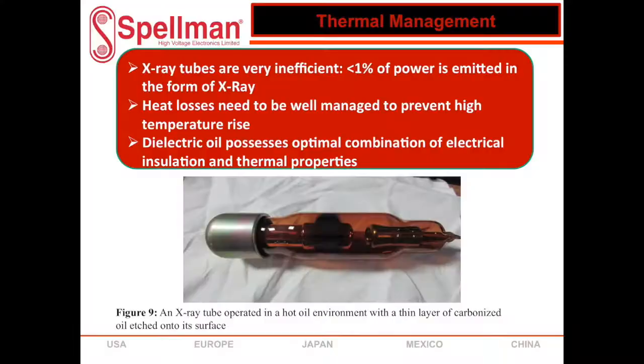Okay, that's about as inefficient as it gets. Heat losses need to be well managed to prevent high temperature rise, which I'll go into detail. We've already gone into some of the details why, but we'll go into more. The dielectric oil possesses the optimal combination of electrical insulation and thermal properties, but it can't do it all.